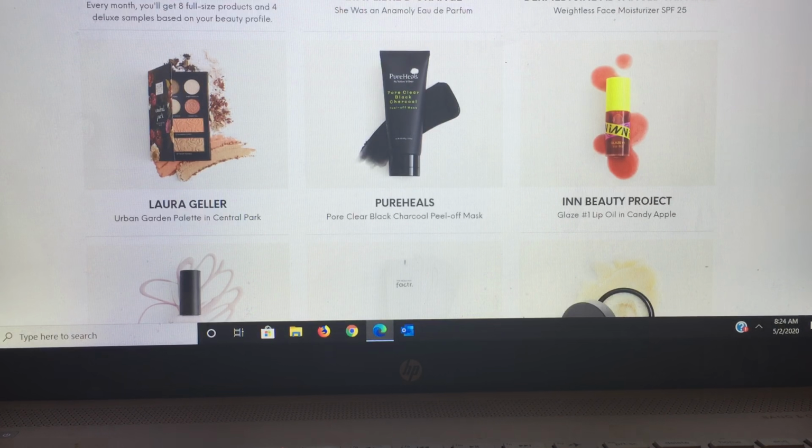Then from Laura Geller, the Urban Garden palette in Central Park. I was looking at this too because it's 4 shades, 4 eyeshadows and a blush, and I'm really excited, and the colors look like they're speaking to me.